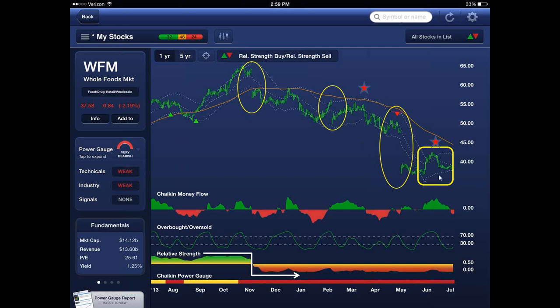Now, in this box on the right, we didn't get a relative strength sell signal, but the stock had a bearish power gauge rating and underperformed the market. It got overbought. This is a proprietary overbought, oversold indicator. It combines stochastic and MACD into one indicator that fluctuates from 0 to 100, so it's bounded, and I like that. But Steve's number 4 signal did trigger right in the middle of that overbought, right near the top. And that's the power of knowing what direction the stock is likely to take.